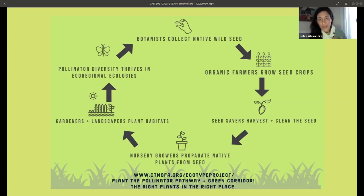Then I and others will come in, collect that seed, clean that seed, stratify it, then give it to our nursery partners, and they will grow it out as plugs and then make it available to the gardeners and the landscapers. And eventually, if we have enough, to the municipalities, because the Department of Transportation here in Connecticut is actually under a Pollinator Act that says if and when native seed is available, they have to use it, but it hasn't been available at the scales they need it at.